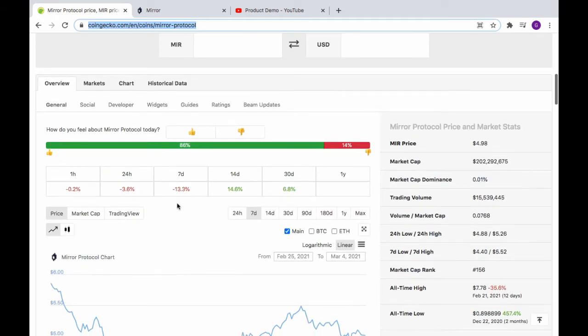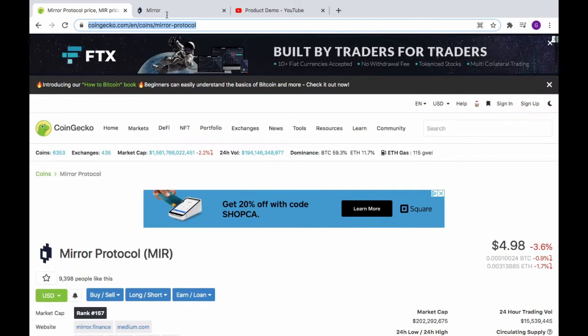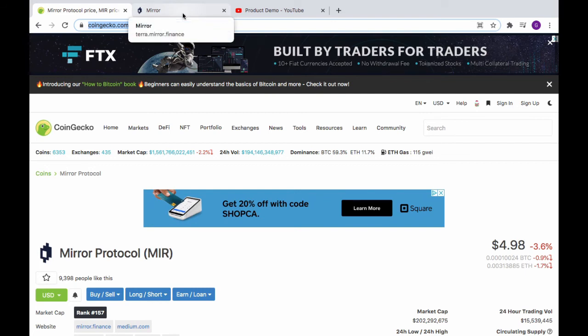But anyway, here, CoinGecko, Mirror token. You can go look at the chart and whatever. I bought Mirror token in this case because I already had some UST for gas and some Luna for gas in the wallet. So I just bought Mirror because I thought it was low, and I was going to do some fun stuff with it.